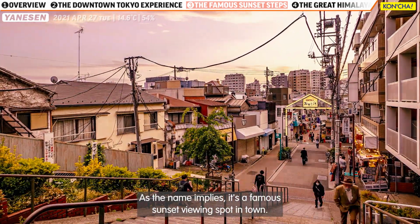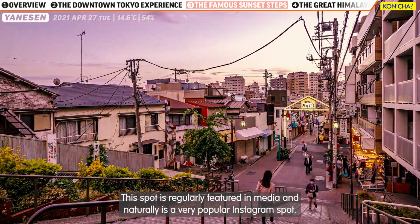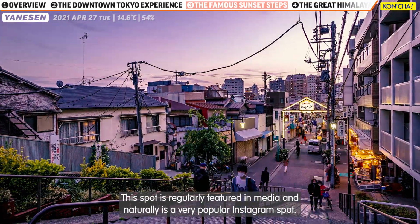As the name implies, it's a famous sunset viewing spot in town. This spot is regularly featured in media and naturally is a very popular Instagram spot.